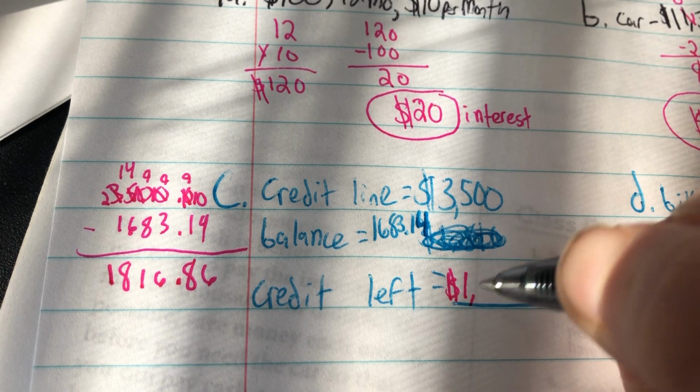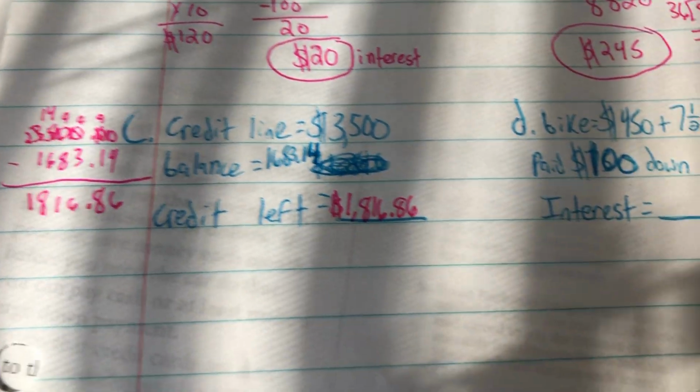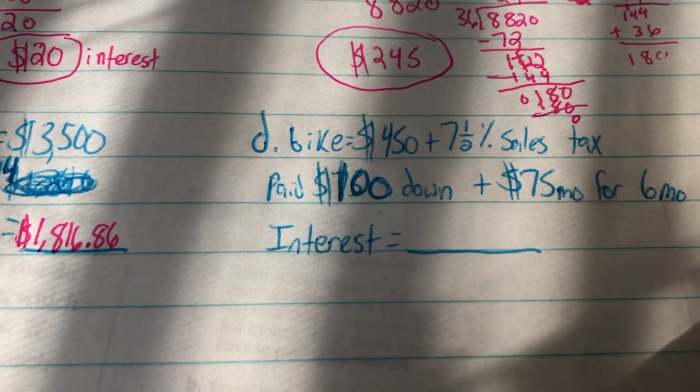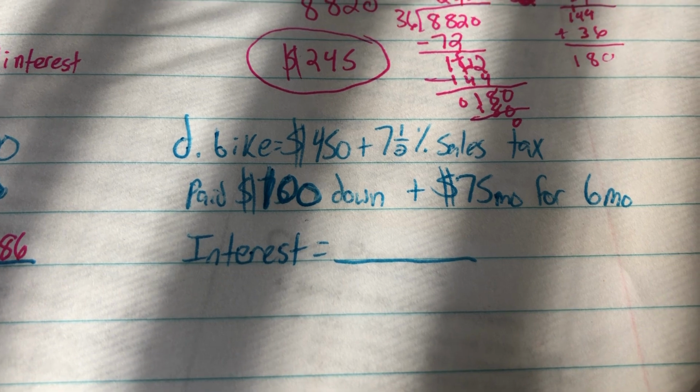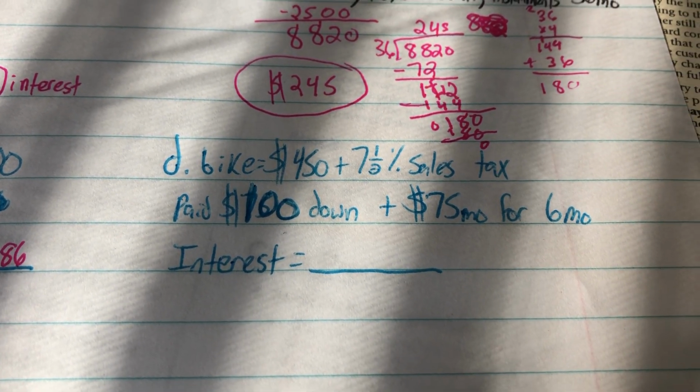It'll be $1,816.86. Okay. On D, they bought a racing bike for $450, and they had a sales tax of 7.5%.